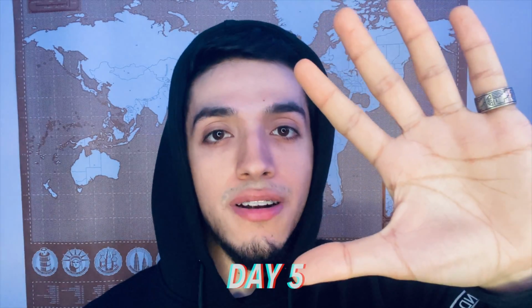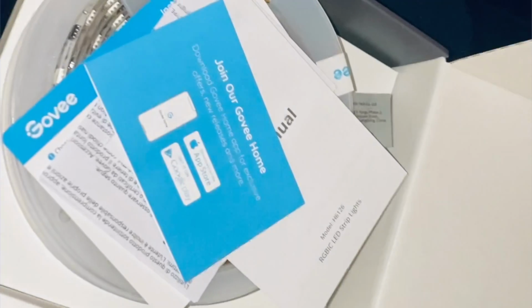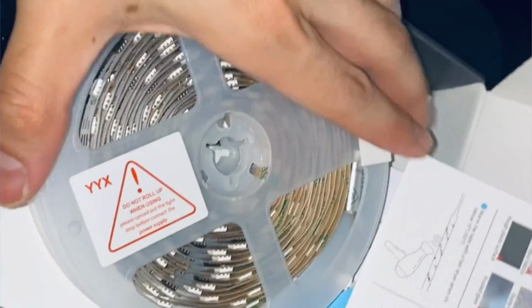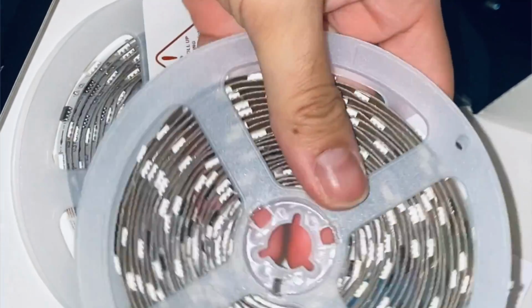Day 5. The last day. On this day, my special Amazon Govee LED lights arrived from America, as it was a difficult one to find in the UK or very expensive, since it's the RGBIC type. I decided to get the 10-meter one, but as I soon found out, it didn't cover the entire room, but I just rolled with it.